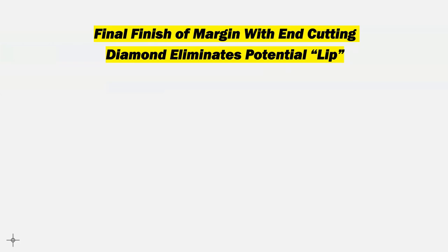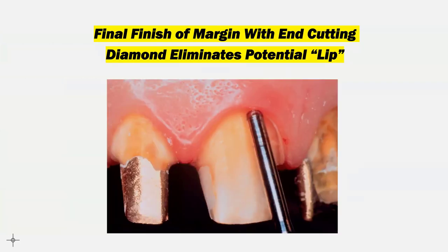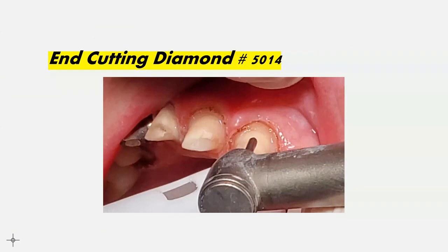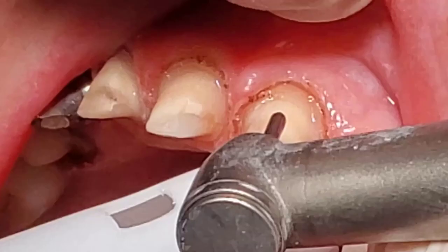Once I get that done, I'm then going to finish my margin with an end cutting diamond to eliminate the potential lip. If you look at this particular burr, there is no grit on the shank itself, just here on the end. And I can go ahead and finish that finish line. So I have a smooth finish line. Now, for me here, it's about control. And I'm using NSK's electric handpieces here to give me the control that I need at about 20,000 RPM.